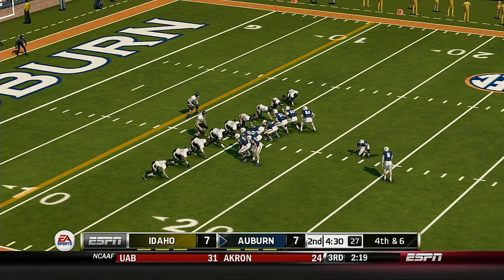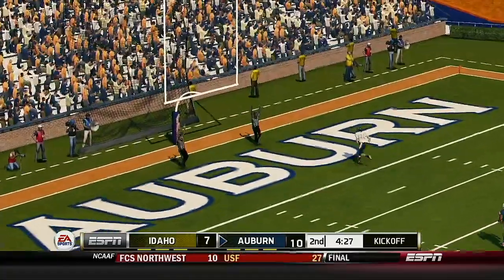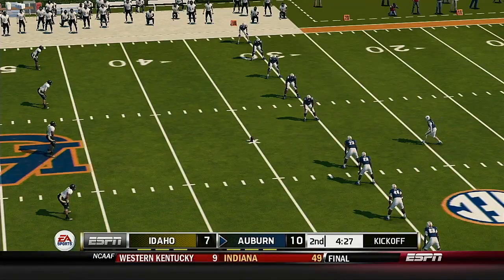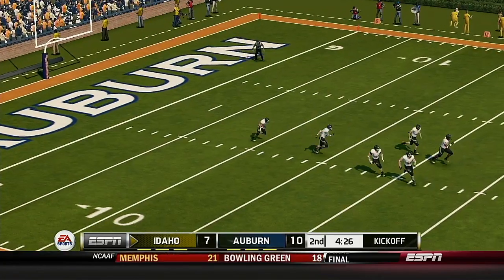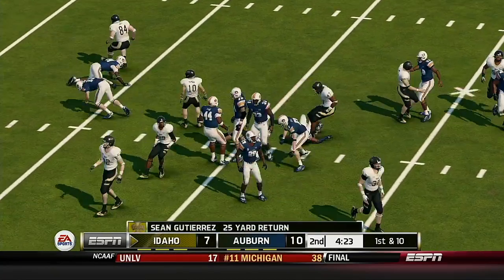They'll call on the field goal unit here. Auburn is looking to go up by 3. Kicks up, and it sails through the uprights. Cox looks ready to kick this one off. He's to the 20. He got hit hard.